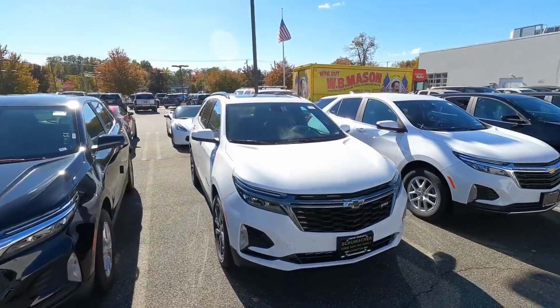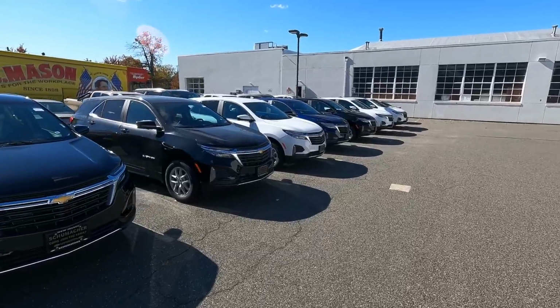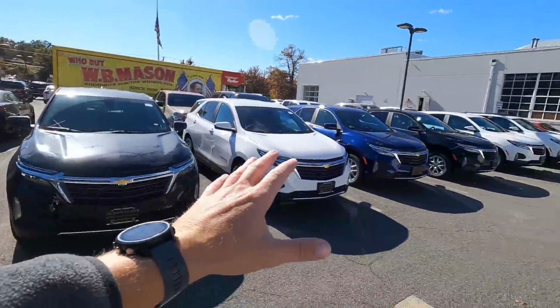Next up, the Chevrolet Equinox. You can see we probably have about 10 or 11 of them here in stock. This is all perfect inventory for us. These are all all-wheel drive LT Confidence Convenience package vehicles. The occasional RS model. This is stuff that we sell and we have no problem selling. So this all makes me very happy.